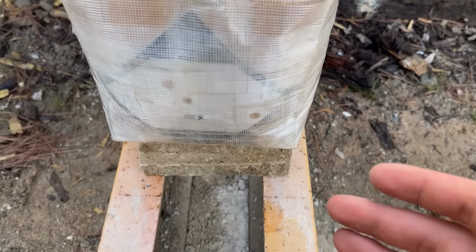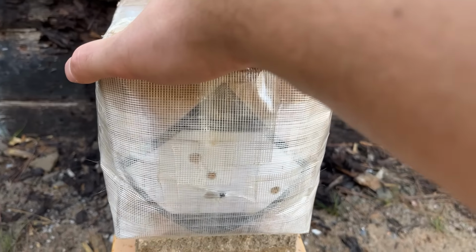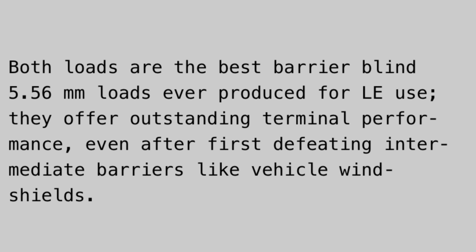Centered pretty much right on the money, and I love how freaking small these holes are, so I don't need to patch each one of them up. But anyway, let's turn it around and get this out of the way. Absolutely nothing on the back. On to the Bear Claw. Like I said, at least with the forums that I read, they were saying that this is one of the best blind barrier bullets out there. So it's got to do something best, right?